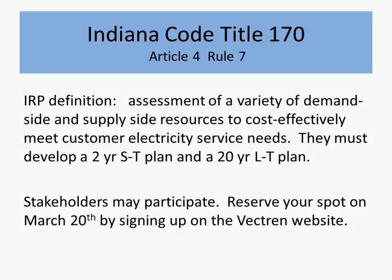Two stakeholder meetings are planned for the development of the 2014 IRP. You may register through the Vectren website for the first meeting scheduled on March 20th. In preparation for the meeting, I've read the Vectren 2011 IRP, looked at IRPs issued by other utilities, read the regulations, and read articles related to the topics within the IRP. I don't consider myself an expert, but I want to share with you what I've learned.